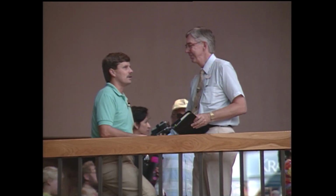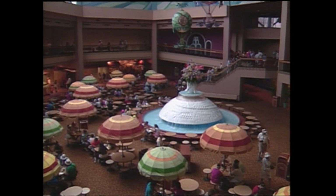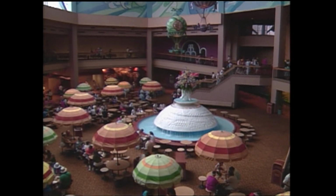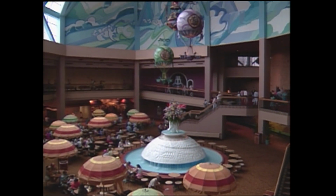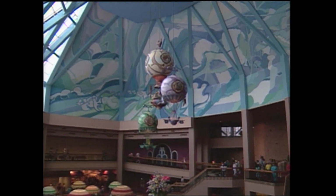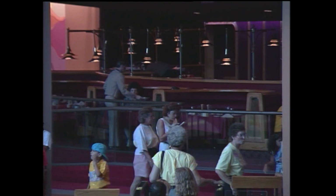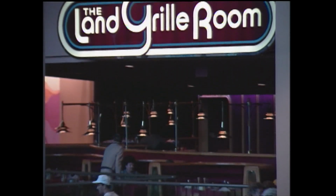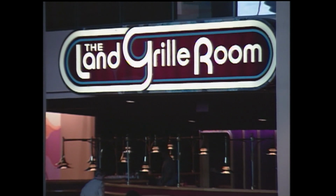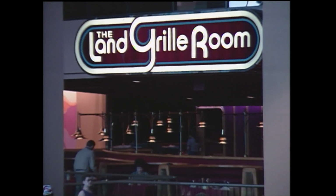Well, real quick, what can the people see when they come in here? It looks very busy today. Well, the first thing they see is this fountain and the balloons floating up and down. This is our farmers market area where guests can partake of a variety of fast foods, not including hamburgers or hot dogs, but very healthy foods at this fast food restaurant. Now behind this is the Land Grill Room right over here, and we'll talk about that a little bit later, but another restaurant in the pavilion.